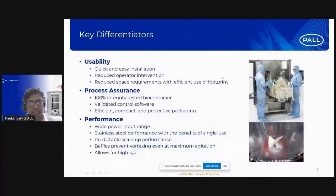Talking about the key differentiators, how does Paul bioreactor stand? Usability wise, the installation is pretty easy. Only 2 operators are required for the installation and complete operations, and there is a reduced footprint. Process assurance wise, the biocontainer is 100% integrity tested. That gives you assurance against failures of the SUS. Again, validated software is in there. And talking about performance, we have a large pitch blade impeller, which delivers a high power input, and that will help you to get a good KLA, which I would be touching upon in the case studies.